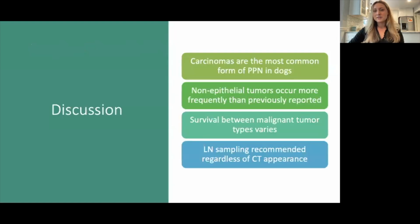In summary, carcinoma was the most frequently encountered primary pulmonary neoplasm among dogs undergoing surgical treatment for a pulmonary mass, although sarcomas and neuroendocrine tumors comprised almost 10% of cases. This study supports the hypothesis that carcinomas continue to represent the most commonly encountered primary pulmonary neoplasm in dogs. However, non-epithelial tumors occur more frequently than previously reported.